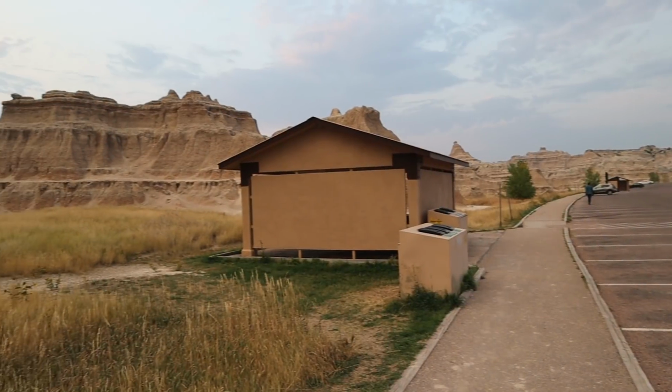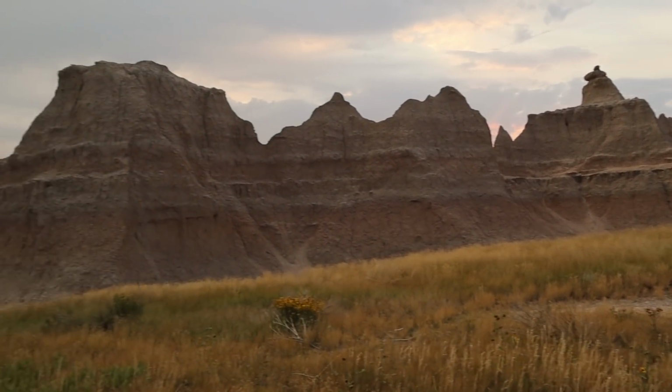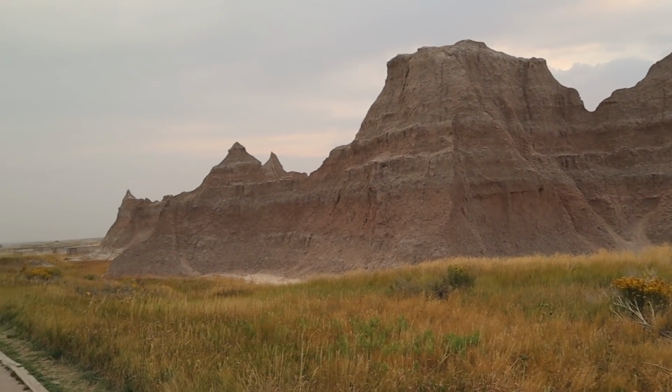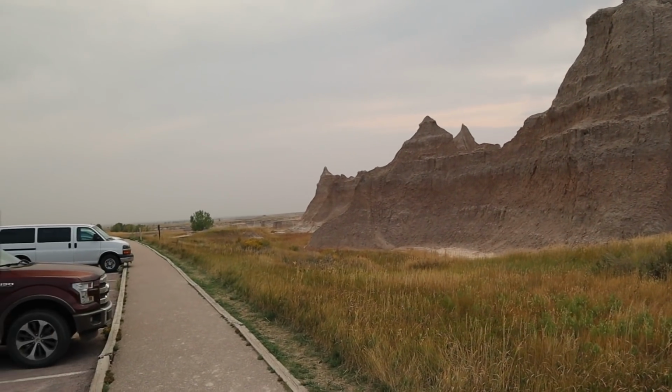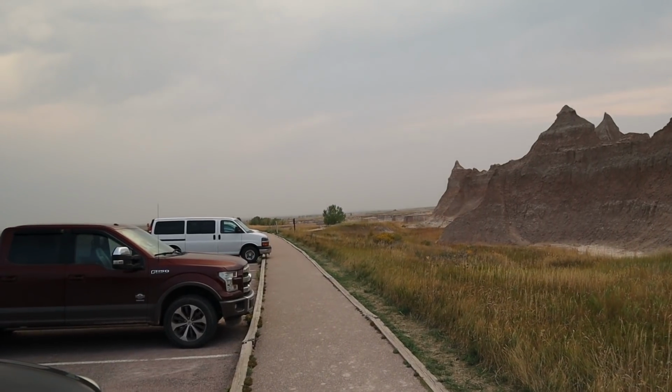Here we are at the parking area, and right away we've got these Badlands formations. Very impressive. Very interesting. And I think the Notch Trail starts over at this end of the parking lot.